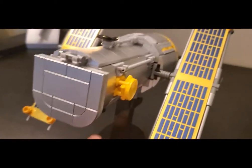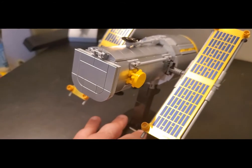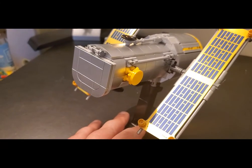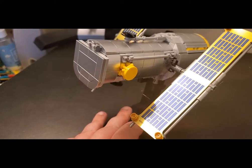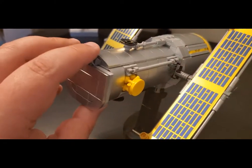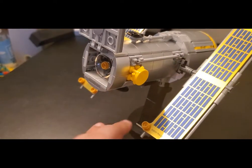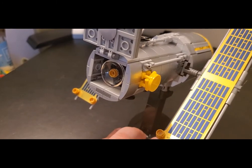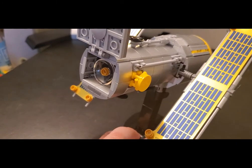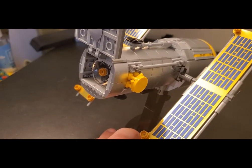Alright, back on the stand here, and of course the main feature of the telescope itself in real life is that it opens up and just peers into the universe. And of course, this is supposed to be a mirror of that, so lo and behold, there you go. There is the lens for peering into the void, into the darkness of space. Millions and millions of years worth of history.